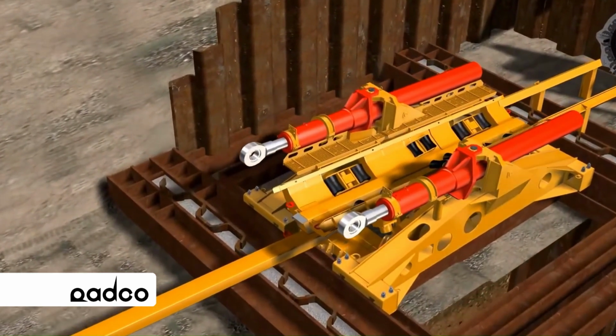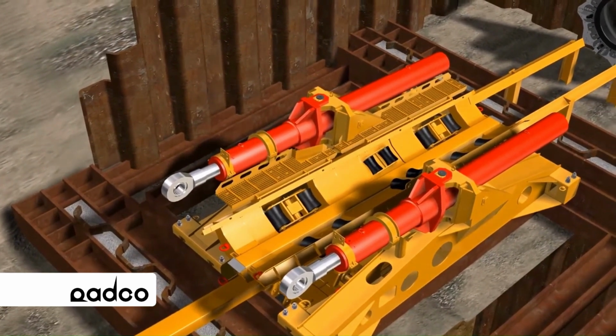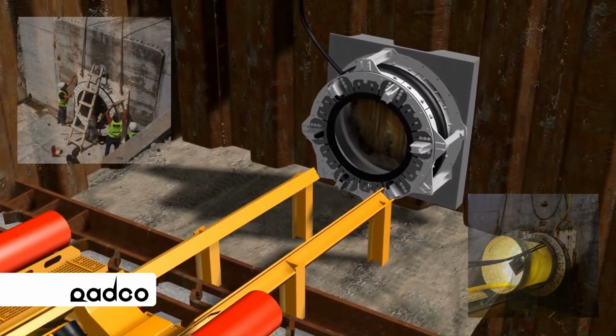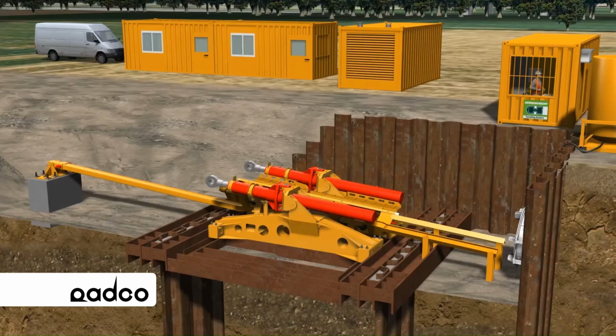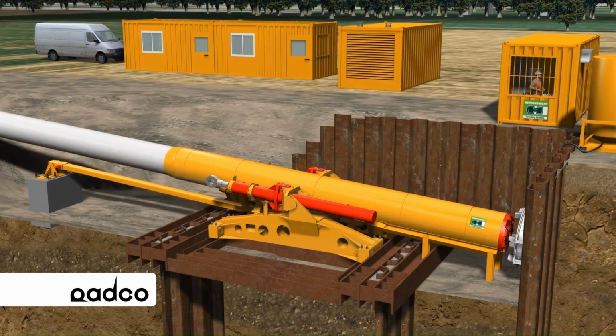The pipe thruster is positioned in a shallow launch pit and is anchored horizontally and vertically. A movable launch seal is fixed onto the front wall of the pit for the prevention of inflow of groundwater and soil into the pit. The microtunneling machine is assembled in front of the launch seal. The front of the pipeline is welded onto the rear of the microtunneling machine.